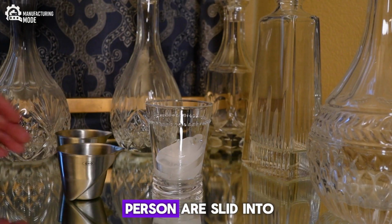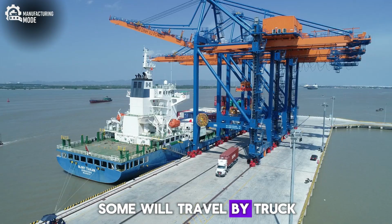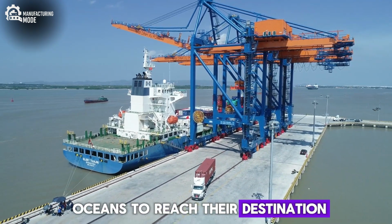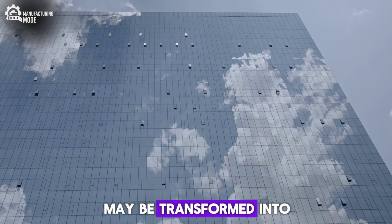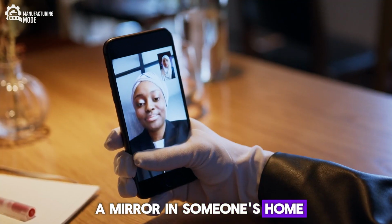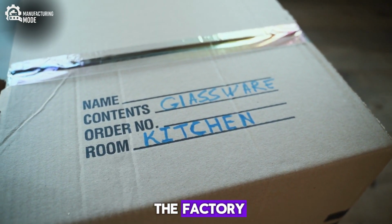Finally, the finished glass is carefully packaged. Sheets taller than a person are slid into wooden crates, labeled with barcodes and tracking information. Some will travel by truck, some by ship, crossing oceans to reach their destination. In less than a week, sand that once lay buried beneath the earth may be transformed into the gleaming windows of a new building, a mirror in someone's home, or the screen of a device that connects people across the globe.